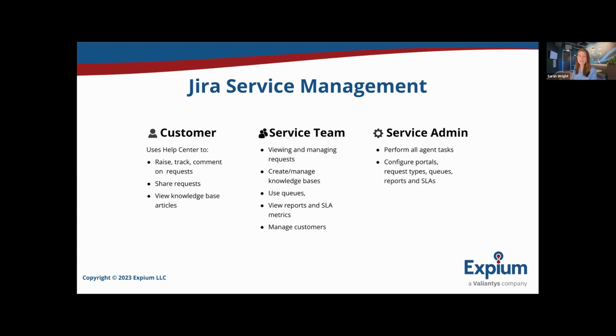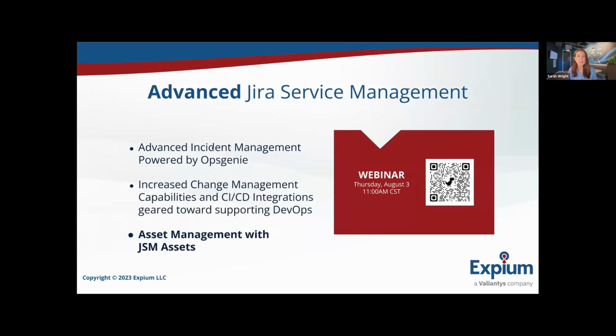And we'll also look at this from the admin's perspective and how the admin can optimize some of those views and get reports written and service level agreements created for those reporting and metrics outward. And we're going to cover quite a bit today, but this product is pretty in-depth, so we did have to spin off a second webinar for some of those advanced features.